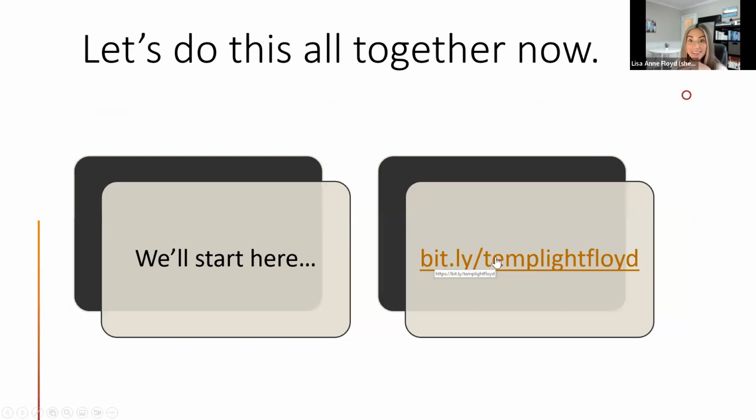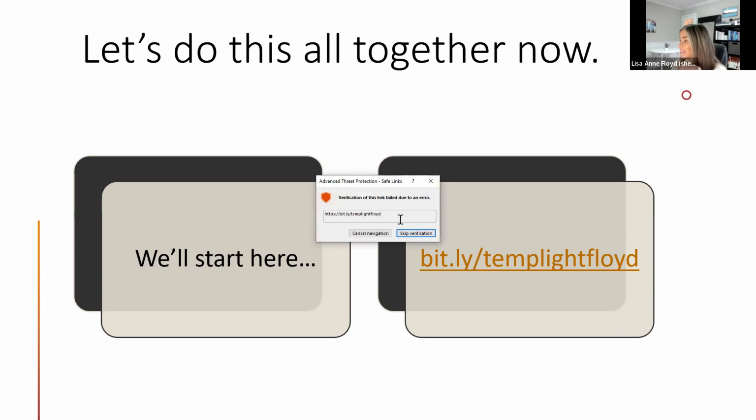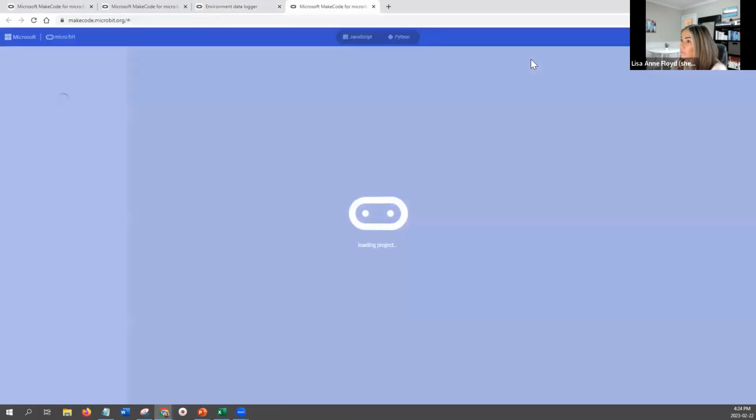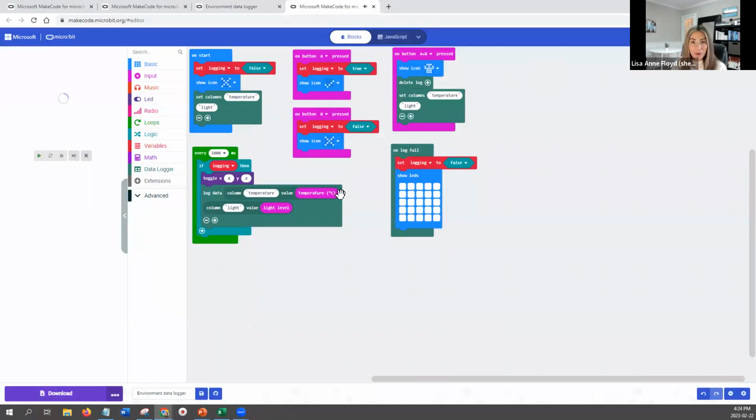So I'm going to go to that link on the micro:bit and get started. I'll click on template Floyd. That's my link, bit.ly/template Floyd. I'm going to click on edit because I've got my screen now. So I'm going to click on edit. And there's my code.